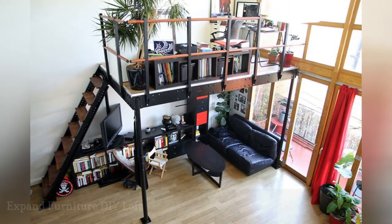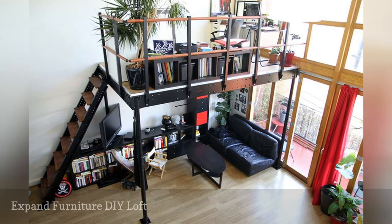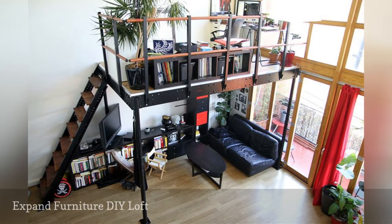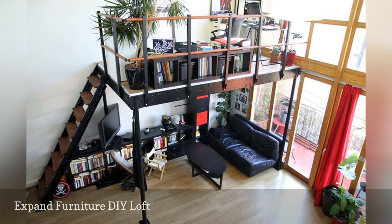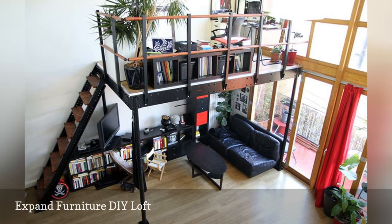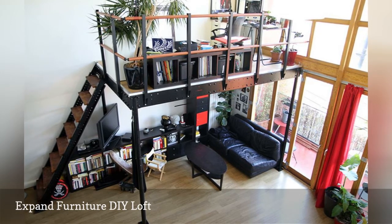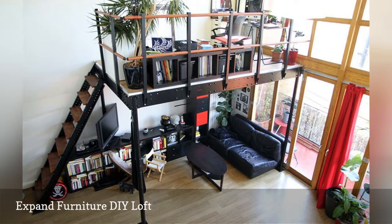The great thing about an industrial loft space, even a small one, is the open floor plan that allows you the flexibility to develop a number of options for furniture arrangement. If you have high ceilings, you may have an amazing amount of space overhead that may be going unused. With the Vancouver, Canada-based brand Expand Furniture, you can monopolize on that space with transformable space solutions.